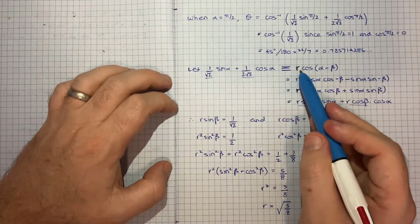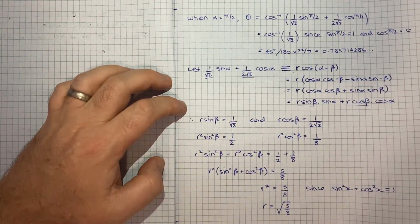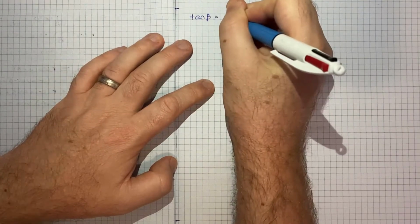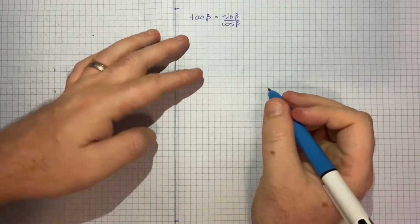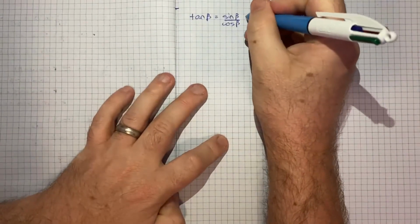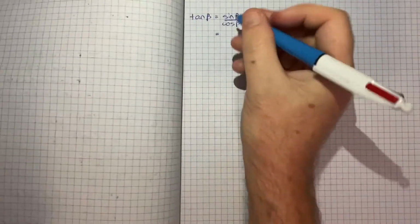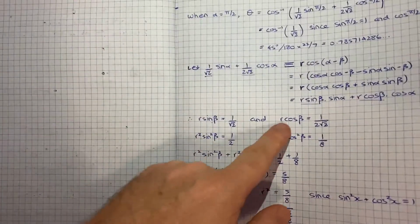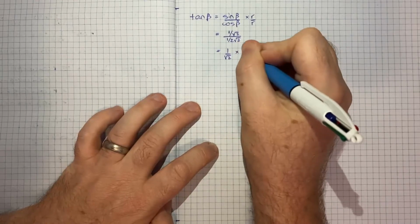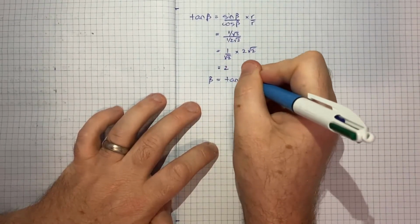So now we need to think, how do we solve for the beta, and then we can plug that bit in. Now, I think where we can start is to say that tan of beta, by definition, would be sine beta on cos beta. And notice that we have a sine beta and a cos beta here. We just have them both multiplied by r. So why not just multiply top and bottom by r? Because we haven't changed anything. So now I know that r sine beta is 1 on root 2, and I know that r cos beta is 1 on 2 root 2. So that's going to be 1 on root 2 times 2 root 2. These cancel, so we just get 2. So that means our beta is equal to the inverse tan of 2.